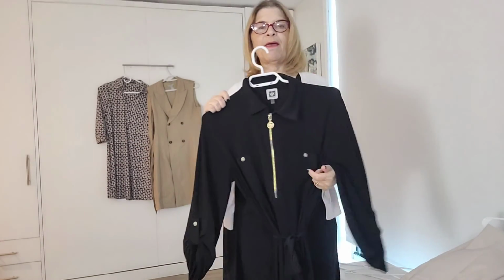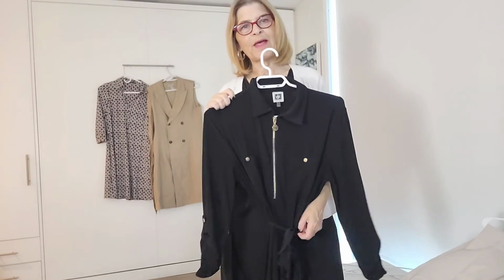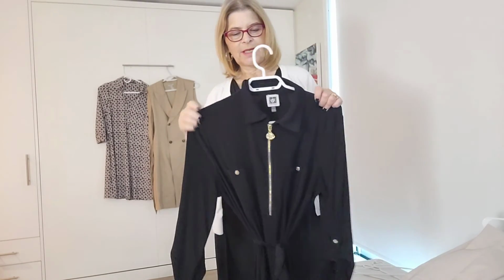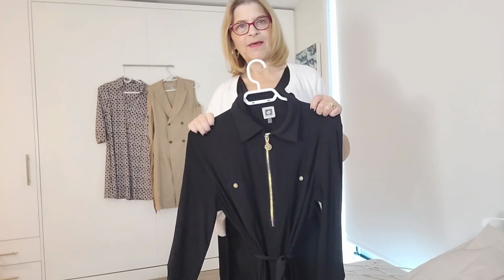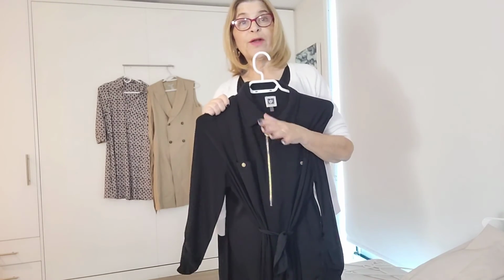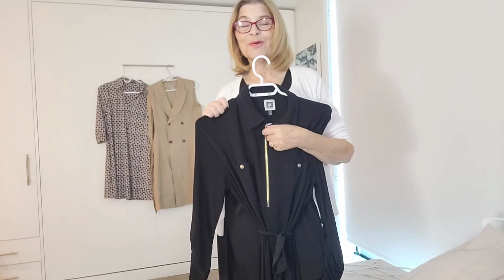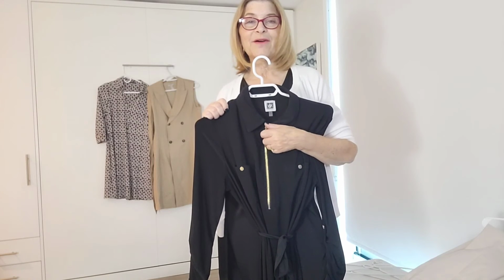Next, I have this black dress, which I did feature in, I believe it was, How to Wear the Zara Pink Blazer 3 Different Ways. And I suggested in that video, and I still believe it's true, that this dress is wonderful. If you can find a dress like this somewhere, this one's by Klein, and it's a couple years old now, and I looked and I couldn't find it online.